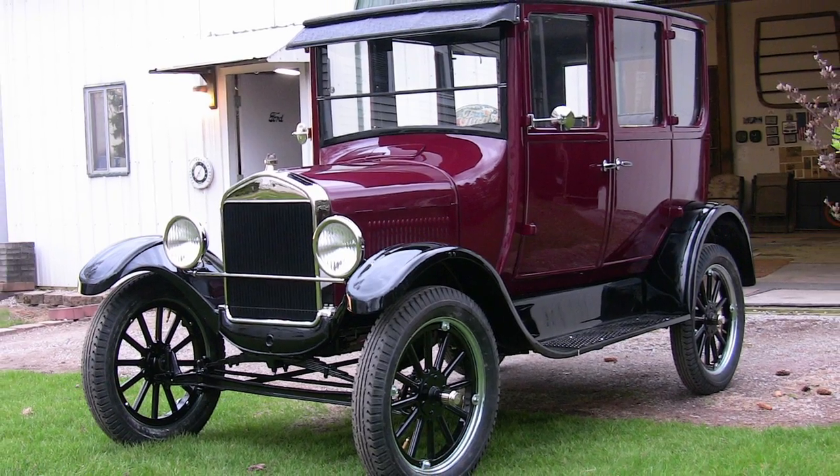I'm just guessing. I'm no historian really on this stuff, but the Fordors are an interesting beast because there are so few of them. They were the most expensive model, right? Yep. So they were pricier.